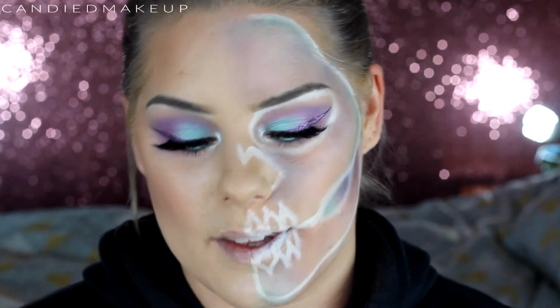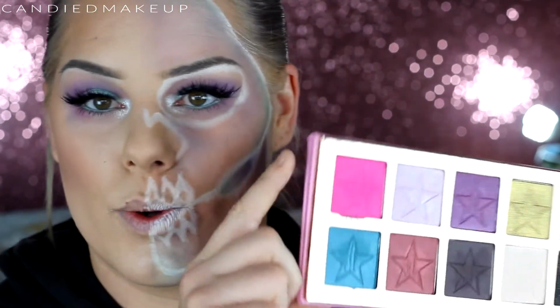Just going to outline my teeth now. Okay, so now I'm happy with my teeth. I'm going to go in with my Beauty Killer palette, and we're going to put that bright pink all over the white lines.